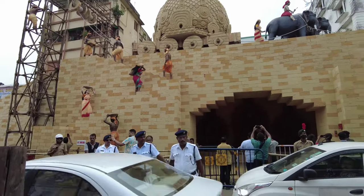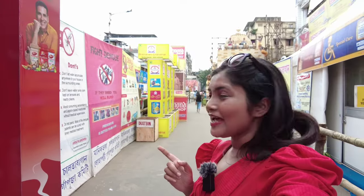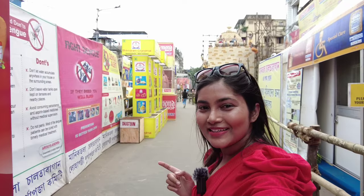And here in a cluster, we have two or three pujas together. So let's go check them out. Currently, I'm standing in Chorbagan and you can see the pandal behind me. So I'll be heading there right now. Come with me.